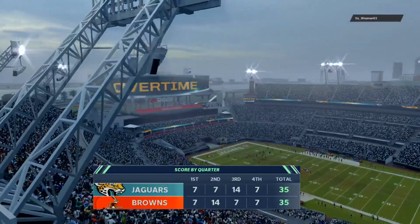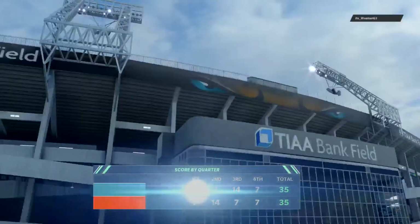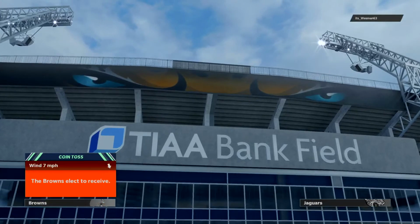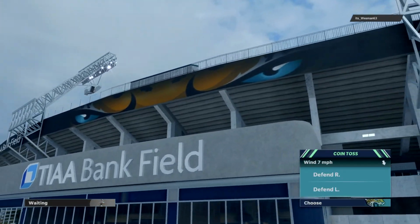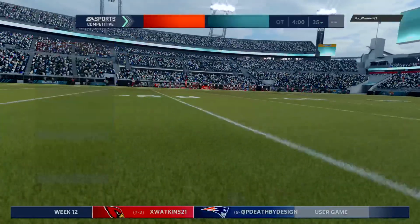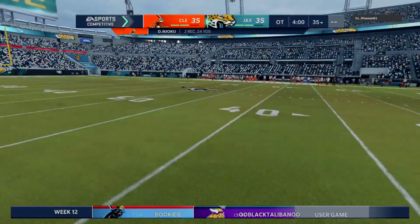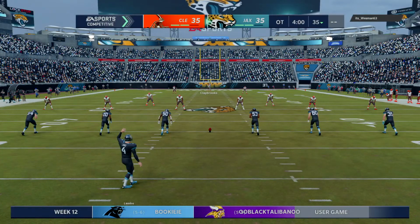And here in overtime, if the team that receives the ball scores a touchdown, it's over. If they don't, we can still have some more football. That's exactly right. If they go down and kick a field goal, the other team gets a possession to either match it or score a touchdown to win the ball game. If both teams kick field goals, the next team to score wins. But if the receiving team throws a pick 6 or fumbles the ball and it gets picked up by the defense and they score, the game is over at that point.